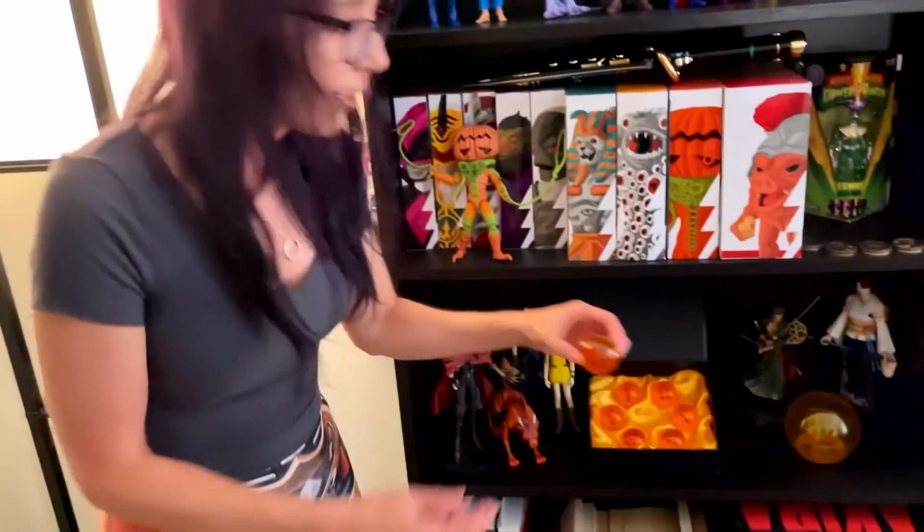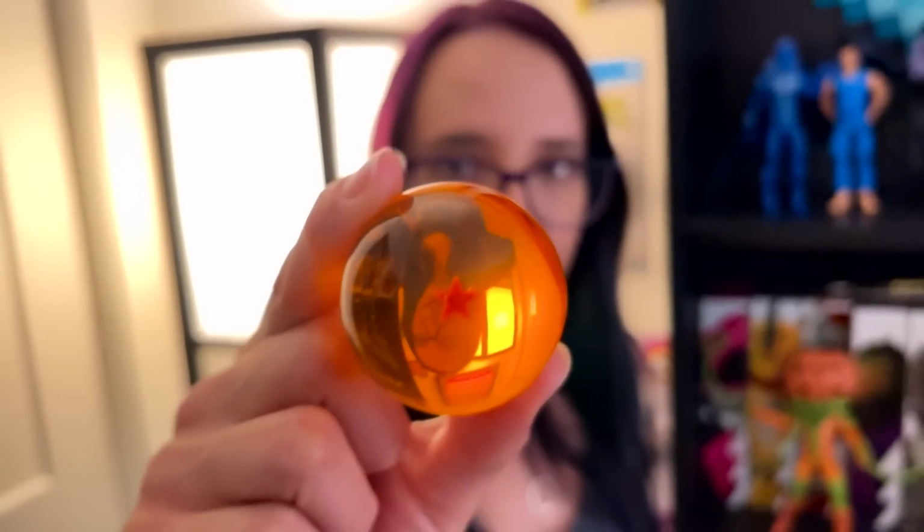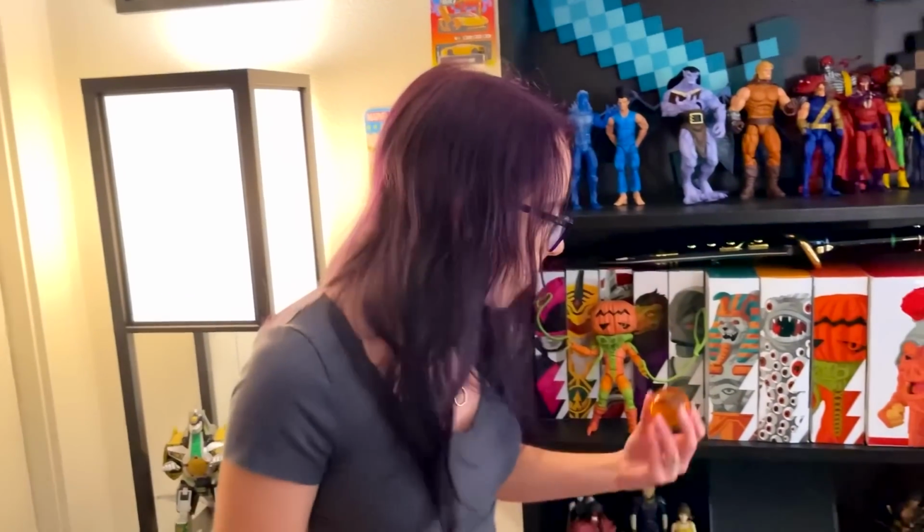The other thing that I really like is just these Dragon Balls. I love the transparency of them. It's just really, really cool. I wish they were bigger though. Well, then they'd be the Namekian ones. Exactly. I want both. Wait, I didn't realize the Earth ones were so much smaller.